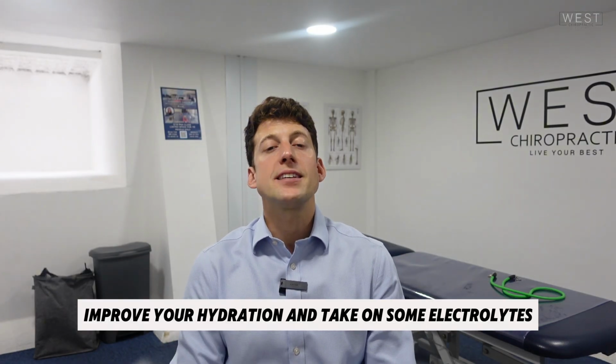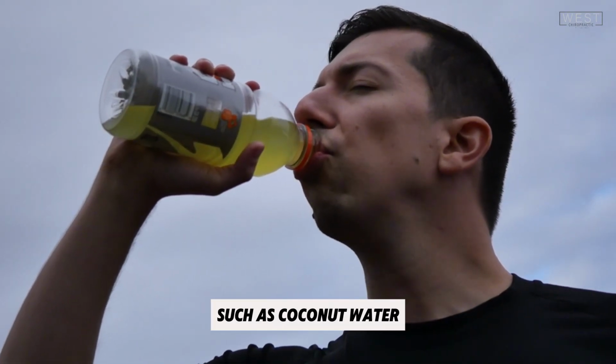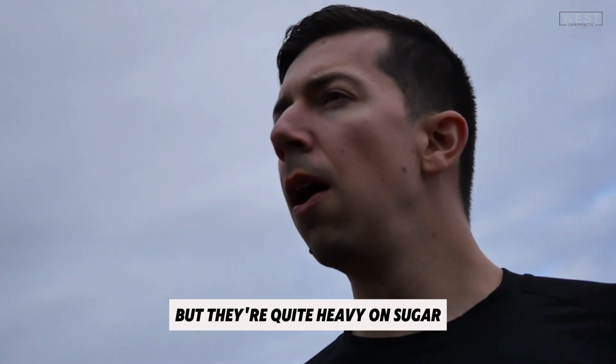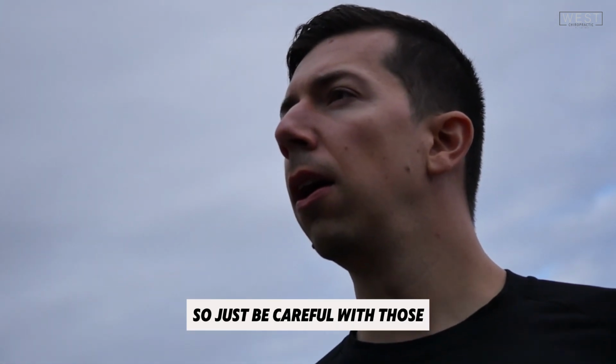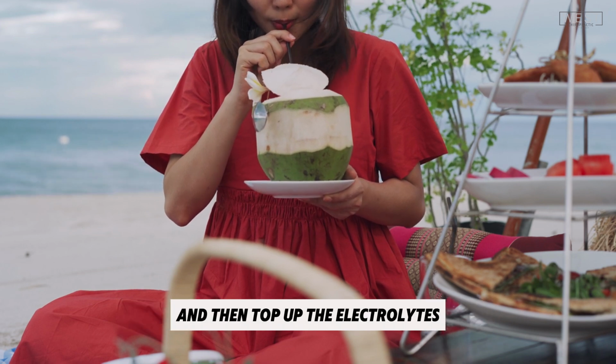Improve your hydration and take on some electrolytes. So drinking electrolyte-rich fluids such as coconut water. There are some sports drinks as well that can help restore electrolyte balance, but they're quite heavy on sugar, so just be careful with those. Coconut water is amazing. It's going to really help to hydrate your body and then top up the electrolytes.